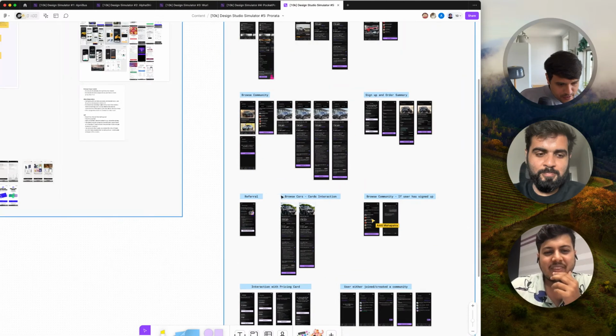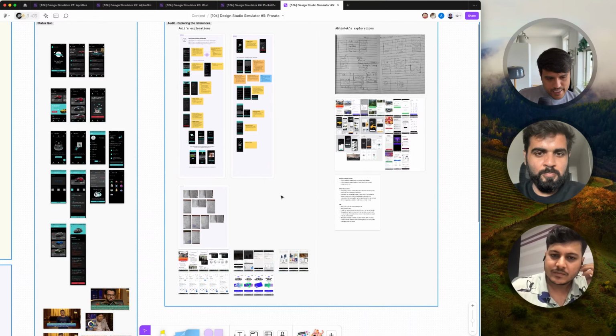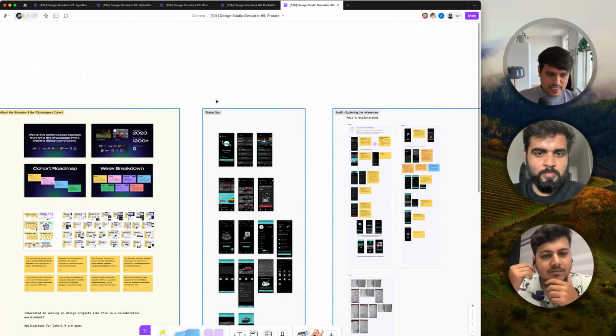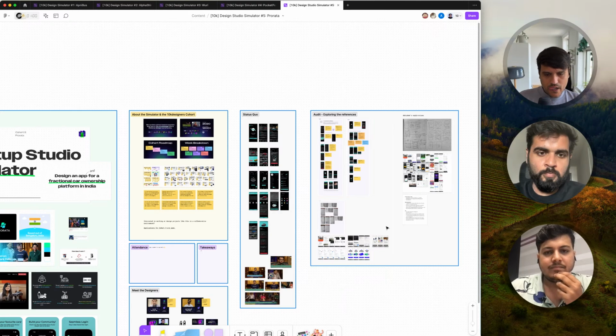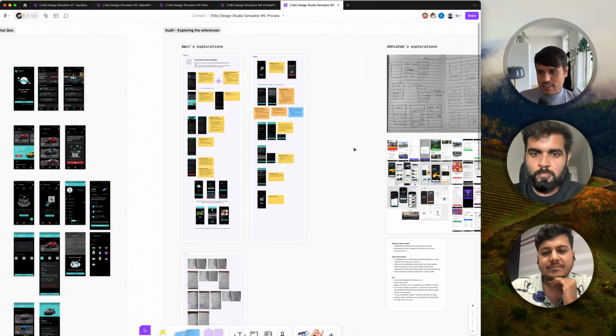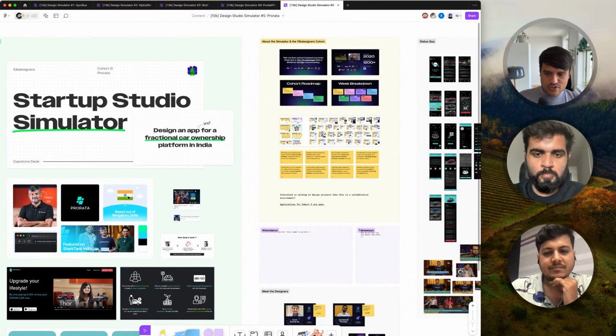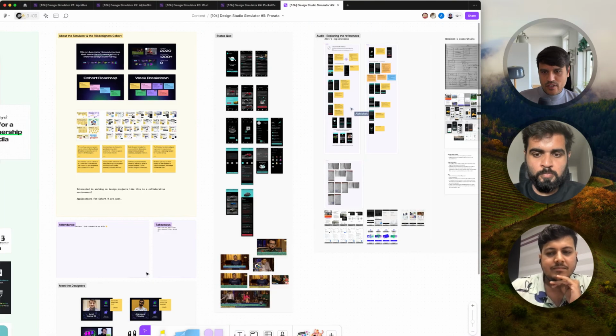I see a comment here: what was the design process? So, Desh, quick heads up. I'm not going to show you guys the entire Figma file of their work, Abhishek and Amit. I'm going to keep that private. Here, we've just gotten a little bit of some snippets from it. But overall, the process that was followed, just to give a small look into it, was doing some secondary research, understanding the problem space, looking at some other apps that are also in this.